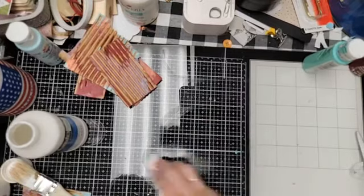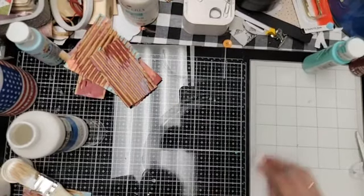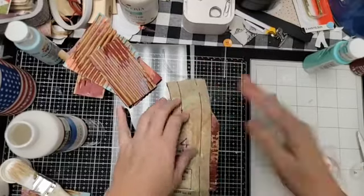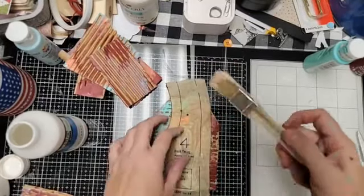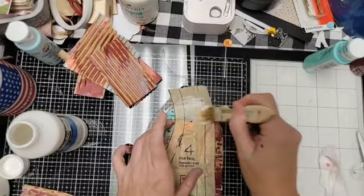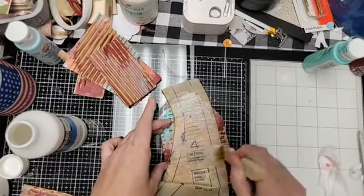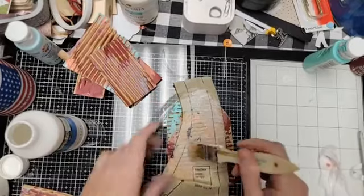Just wipe that off. And we're just going to press this down. Okay. Then I'm going to use my brush. And I'm hoping that it's going to sink down and tear. I'm hoping for some tearing or sinking, okay?